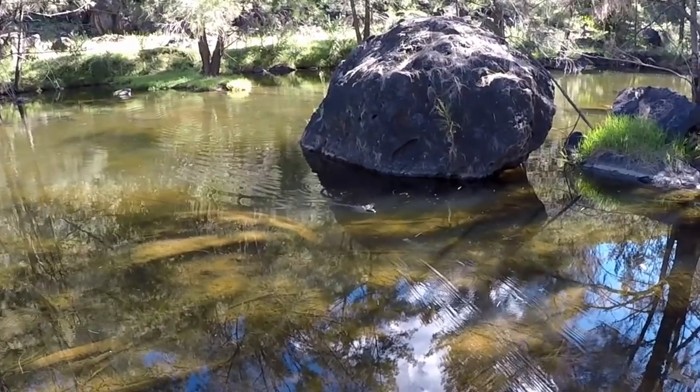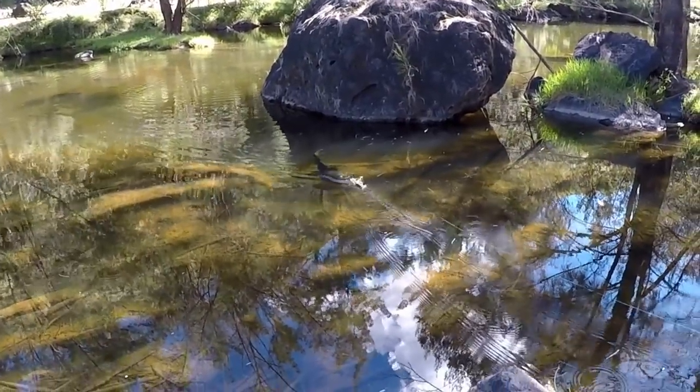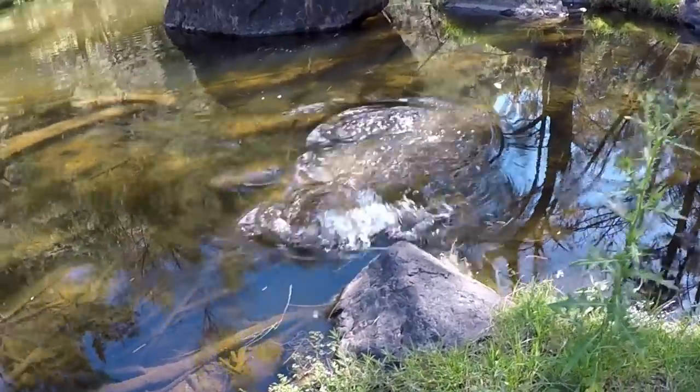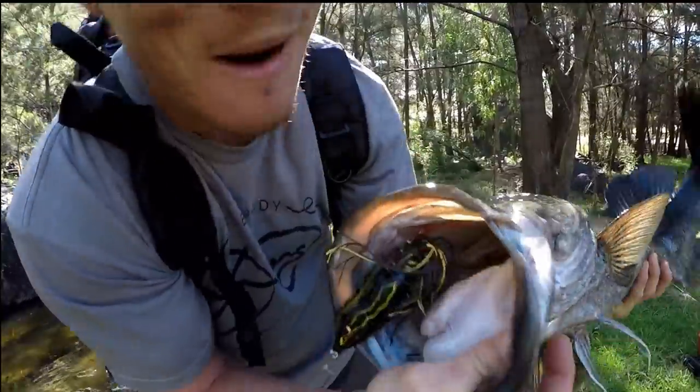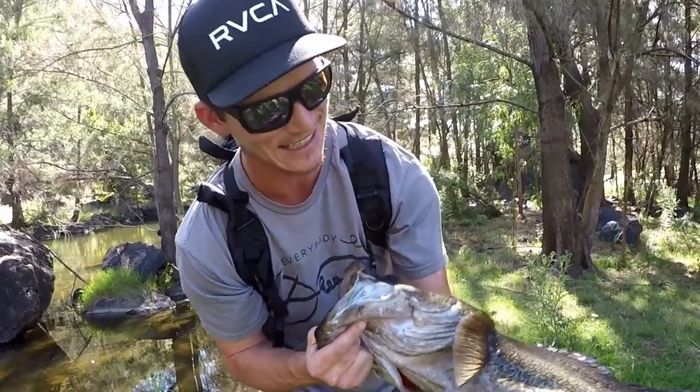That frog comes through, it just overwhelms them. It's so real. Amazing. Wild River Murray Cod. That was ridiculous.